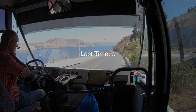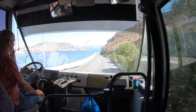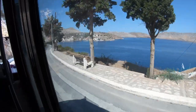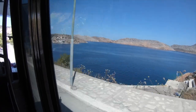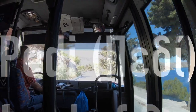Last time, we actually had 6 bus journeys into the main town of Symi from Pedi. We tried everything we could to try and get some decent shots, but these were about the best we came up with from inside the bus. The windows were fritted and it was really difficult to get a good shot through the fritting, but hey ho. This is the harbour at Pedi. It's very pretty and very peaceful.